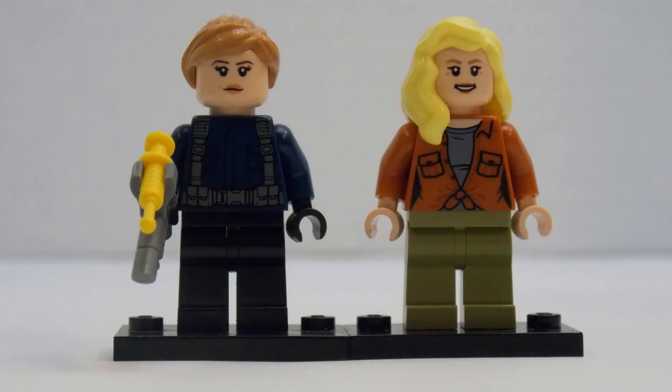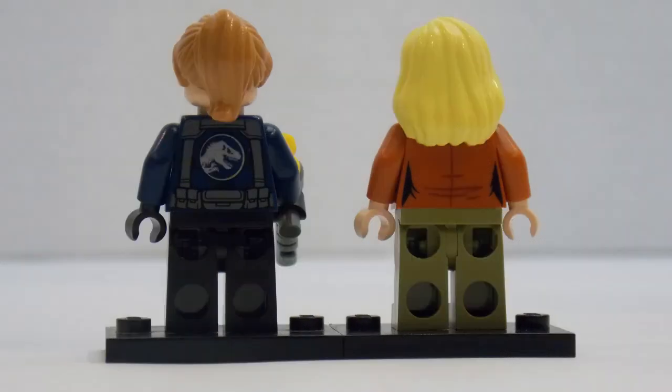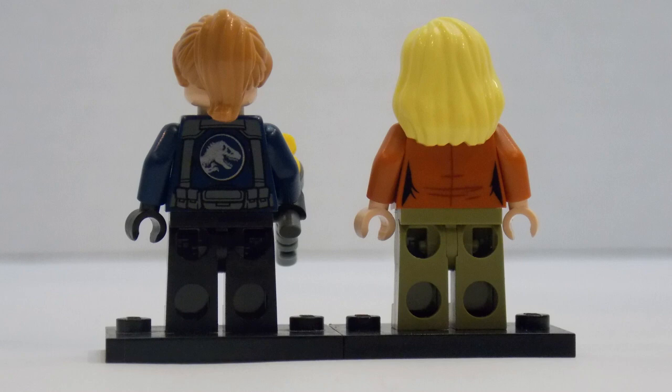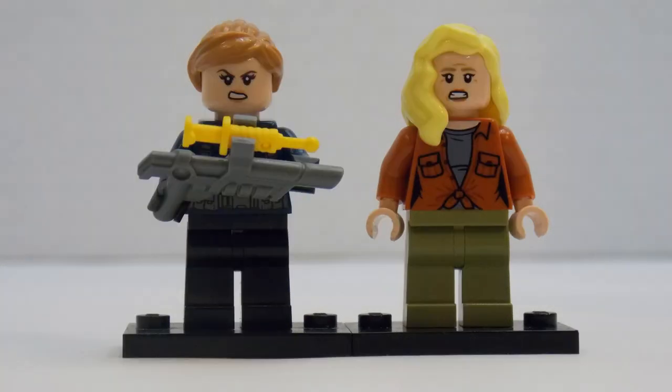This generically named guard uses the torso introduced in 2018's Fallen Kingdom wave of sets. I like this torso, but some Biosyn branding would have been nice. The guard carries a tranquilizer gun with the new yellow syringe attached to it. Ellie Sattler here looks great compared to the source material. Her outfit is very similar to the one she wore in Jurassic Park. Both the guard and Ellie have alternate expressions portraying anger and fear.